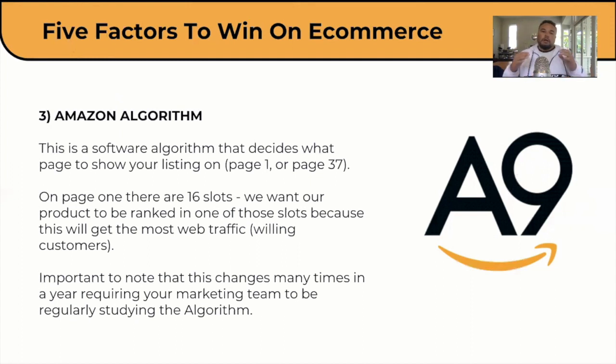The algorithm is important. It changes all the time, and it's important to study it if you want to compete effectively in e-commerce, because we want to be on page 1. And how do we get there? There are many different ways to get there, but this is one of the ways that we do it.